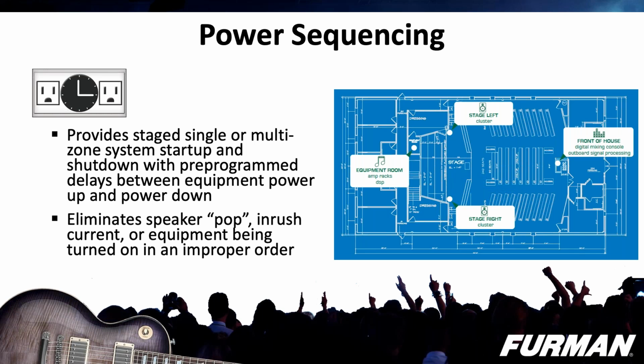Power sequencing in a live sound scenario, obviously, is something where you want to power up and down your equipment correctly so you don't end up blowing voice coils on speakers or having a PA system damaged in some fashion or another. The way to do that properly is you would power up your signal line first at the front of house, and then you turn on your equipment room where your amp racks and your DSP would be, and then that would power on your clusters.